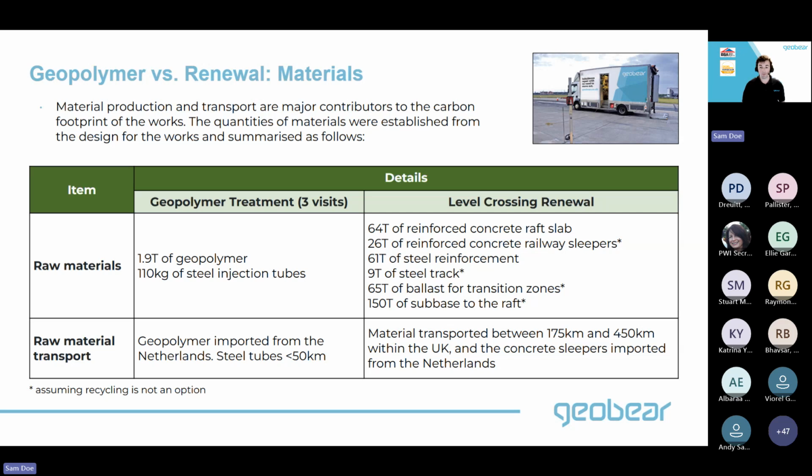The materials would be travelling between 175 and 450 kilometres within the UK, with the concrete sleepers imported from the Netherlands. For the 3 treatments using geopolymer, the total would be 1.9 tonnes of geopolymer and 110 kilograms of steel injection tubes, with the geopolymer imported from the Netherlands and the steel tubes coming from within 50 kilometres of the site.